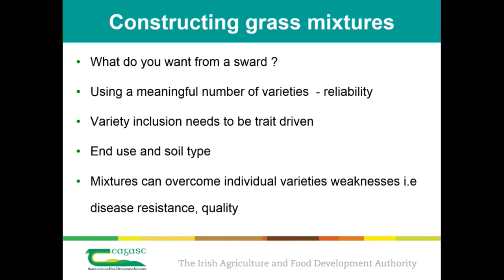Other things that we're going to have to account for in this are end use and soil type. And I suppose one thing about mixtures is they can overcome some varietal individual weaknesses like disease resistance, which we saw a bit last year with crown rust, and quality.